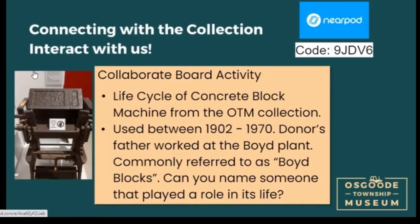All right, and I should mention too, this photograph is actually of the Boyd block machine in the exhibit. So if you were to come and visit the exhibition and visit us at the museum, you would see this Boyd block machine. It's also in zone two industry and it's on a plinth.